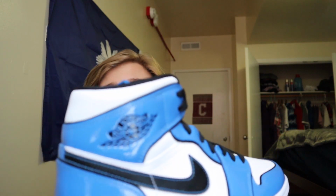So again, I definitely still think it's gonna go up though, because mids are in right now, and this is a patent leather Jordan. Patent leather Jordans are A, easy to clean, and B, super clean in pictures, and honestly in person. Not everything's about pictures.